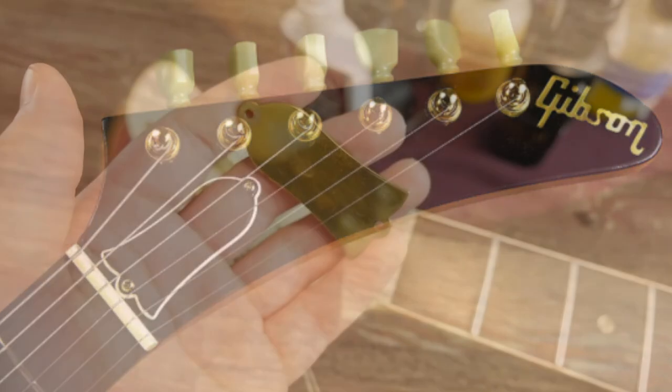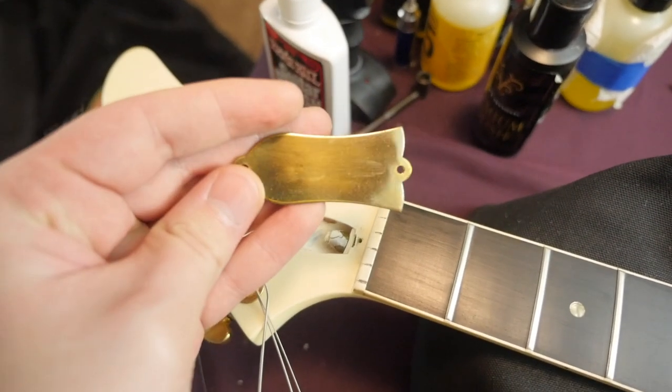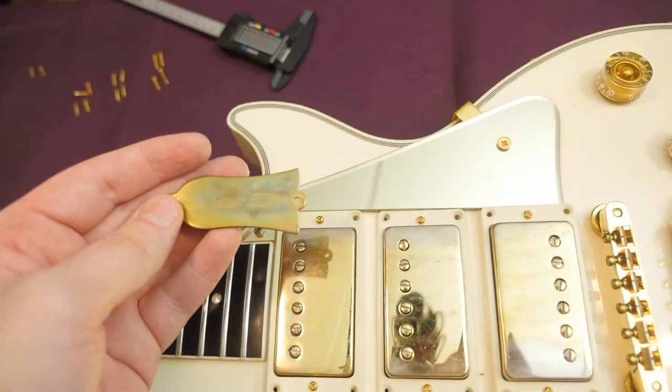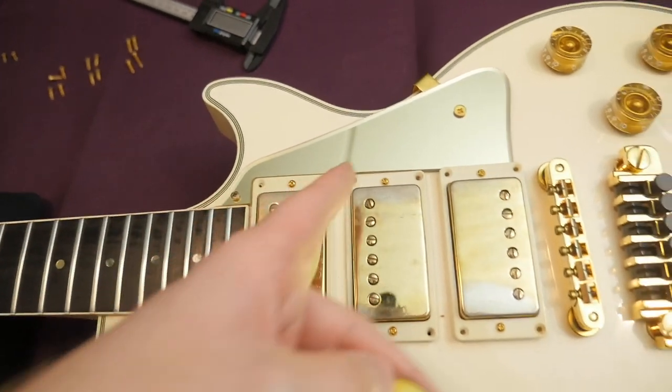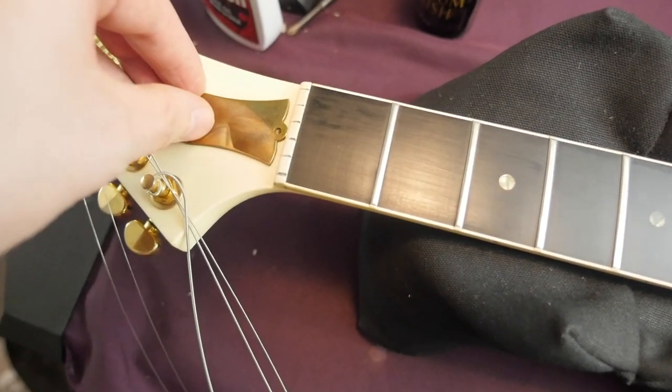And the truss rod cover itself appears to be made out of brass, not the plastic material like the pickguard is made out of. That would have been cool if they would have done a brass pickguard, but it probably wouldn't have aged too nicely, so probably better in the long run to do that plastic reflective material.